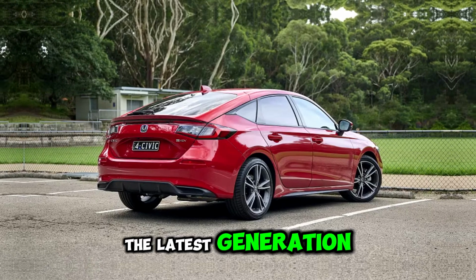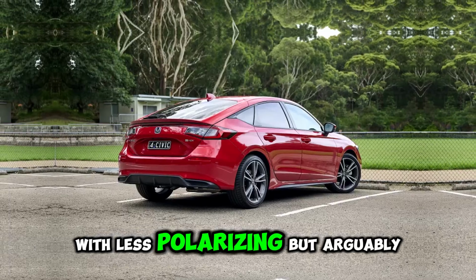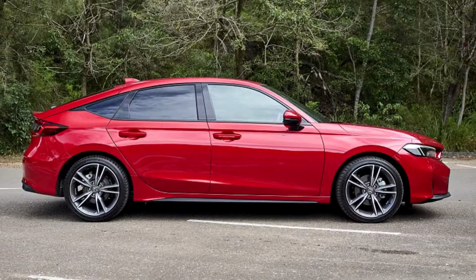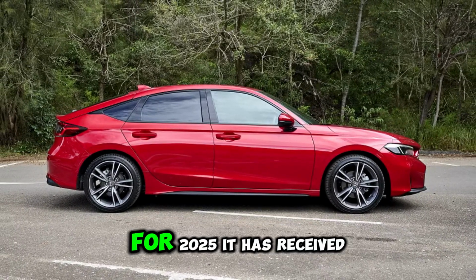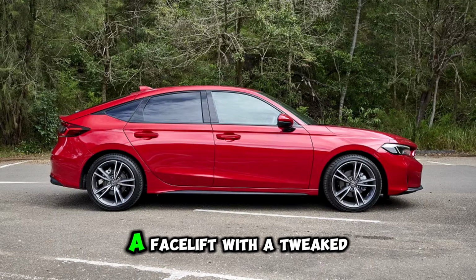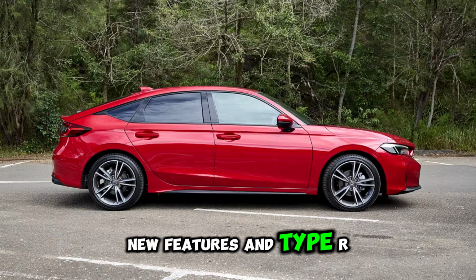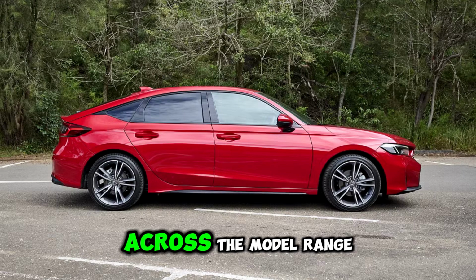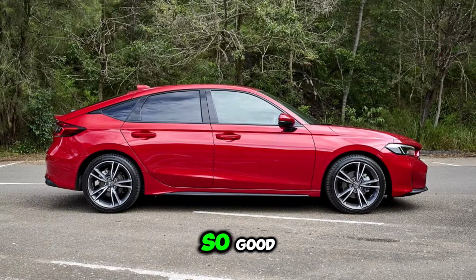The latest generation Honda Civic was introduced in 2021, with less polarizing, but arguably more handsome, styling than its predecessor, a more modern cabin, and sharper driving dynamics. For 2025, it has received a facelift, with a tweaked look, new features, and, Type R hot hatch aside, the standardization of hybrid power across the model range. Read on to find out what makes the latest Civic so good.